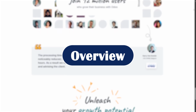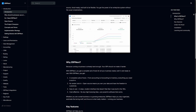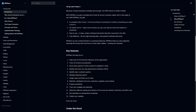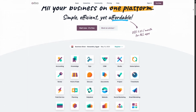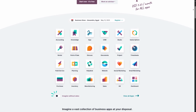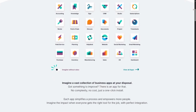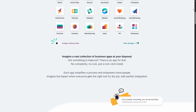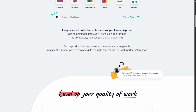First, let's quickly define the two platforms. ERPNext is a full-featured open-source ERP system built by Frappe. It is designed to serve small to medium businesses across a wide range of industries, from manufacturing to services. On the other hand, Odoo is another open-source ERP system, but it is known for its modular approach. You can install only the apps you need, including a powerful CRM module, and scale up as your business grows. Both platforms aim to streamline business operations, but their approaches to CRM can be quite different.